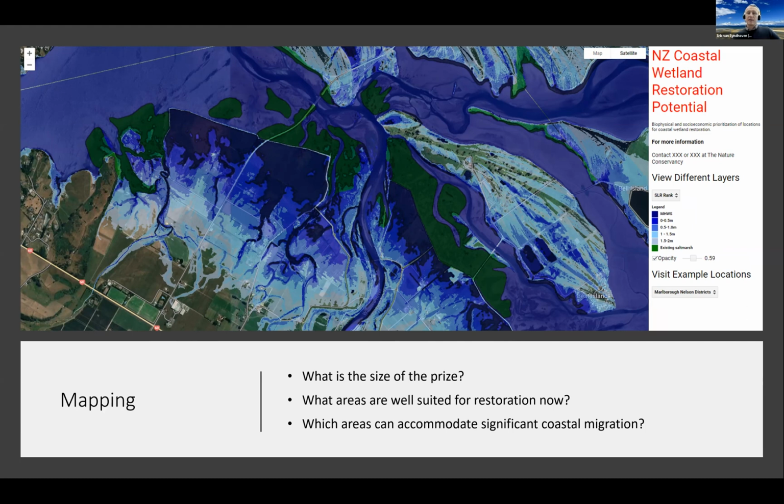But the other nice thing about this analysis is that it can ask some questions around, with the sea level rise projections, where else might be inundated in, let's say, 20, 30, 50, 100 years time, and it starts to inform considerations around it. So what are those areas that are going to be most important for the migration of these habitat types over time? That can inform our prioritisation work.